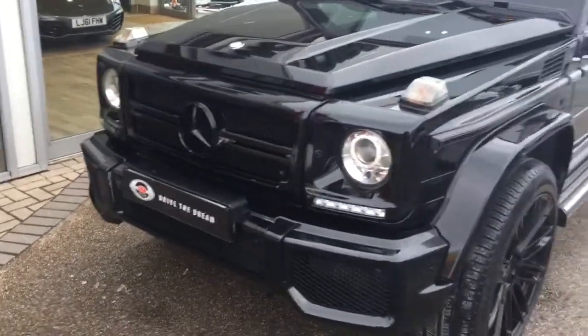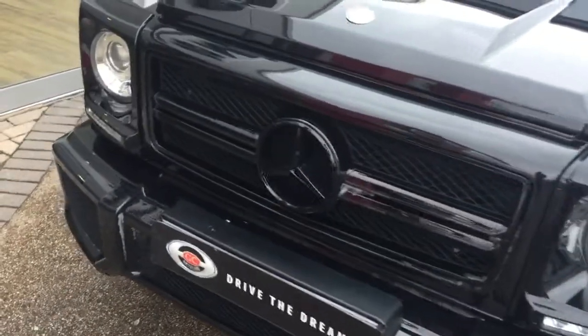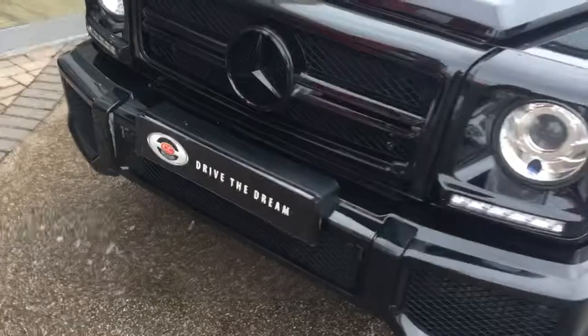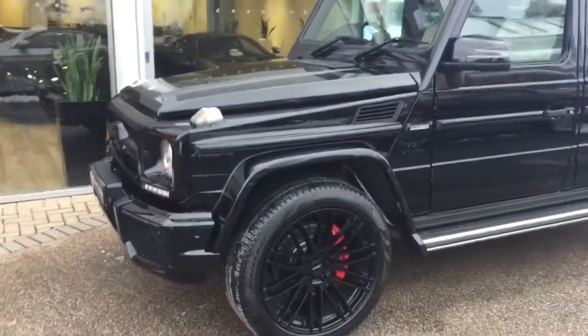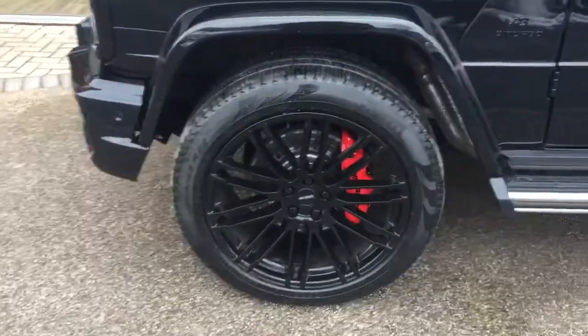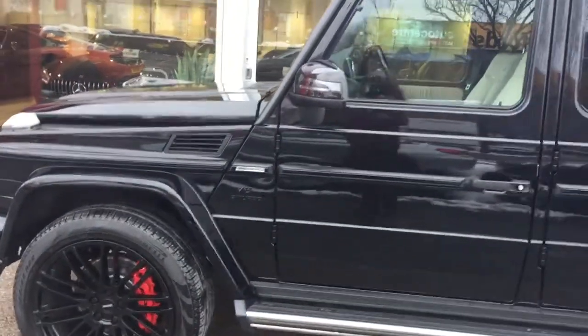As you can see, this car's been fully colour-coded, or blacked-out. So you've got the black front grille, badge, and bumper trim, the black 22-inch alloy wheels, the red calipers behind. All the badging's been blacked out.